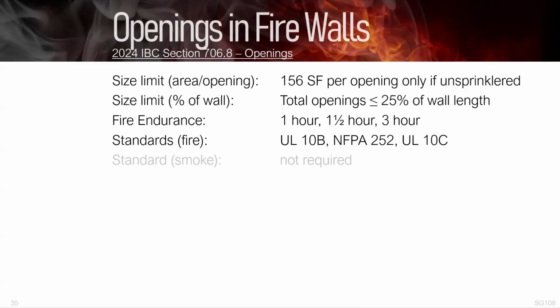Actually, there is a 4-hour firewall that's not on there. The standards that you have to apply are UL 10B, NFPA 252, or UL 10C. The smoke standard: there is no smoke standard, because it's not required, since you don't have smoke-rated openings or a smoke-rated wall. All we're worried about is fire here. So with the openings, just keep in mind those standards that you'll have to apply.